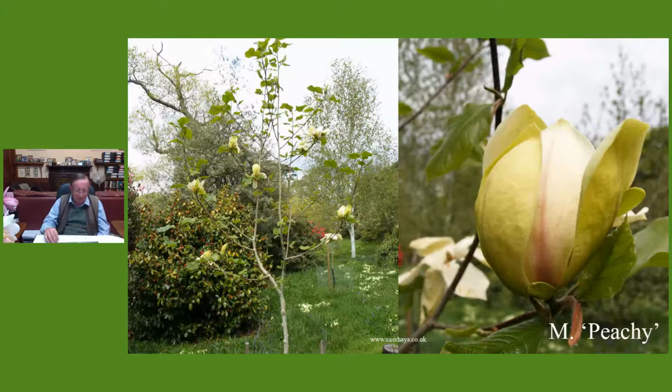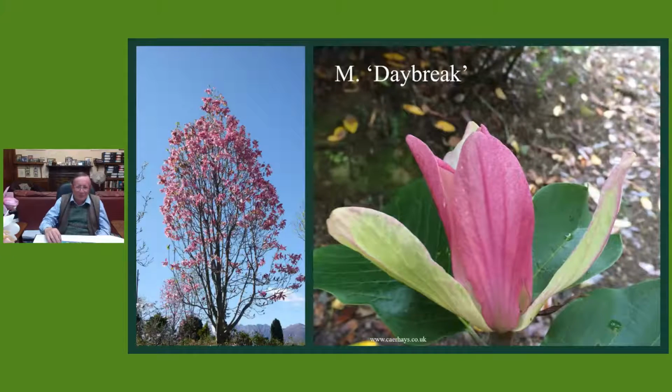Magnolia Peachy is a cross with Magnolia brooklynensis and yellow Magnolia. And in this way, it is a three-way cross. So you've got a yellowish with a pink stripe. And then we move on to Magnolia Daybreak, which you may find vulgar as well, but is sort of greenish in bud and with yellow outer tepals, and then sort of reddish pink in the center. I mean, really quite a bit different. And if you like a mixture of colors, perhaps that one's for you.